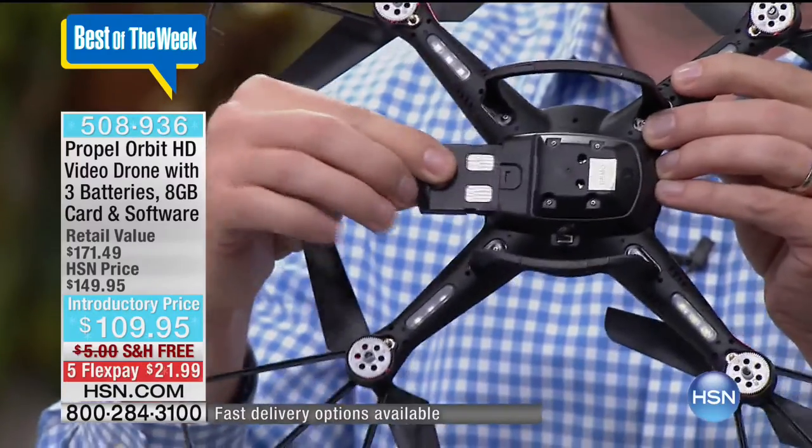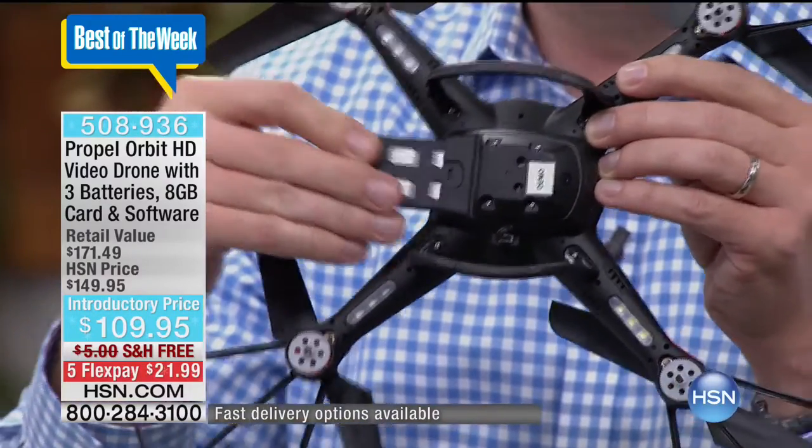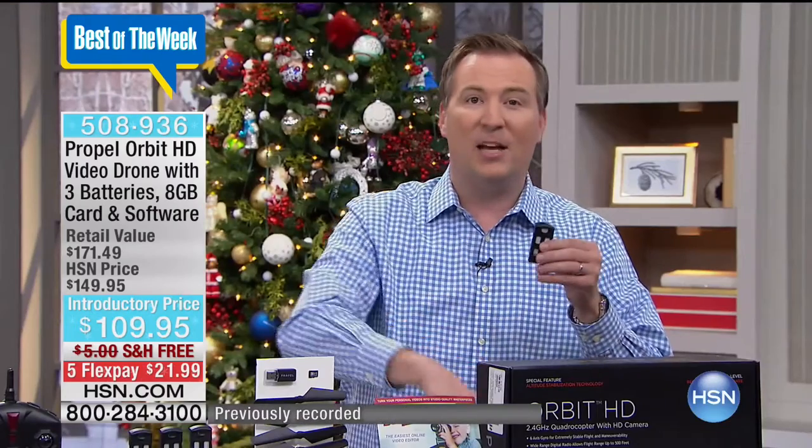I love they've done a new design on here. It's a cartridge design for your batteries, because so many drones, you have to plug in with wires and cables, and you pull and yank the cables out. That's all you need to do. But we're not just giving you one battery today. We're actually giving you three batteries that are going to be included with it. So now you have 30 minutes worth of flight time.